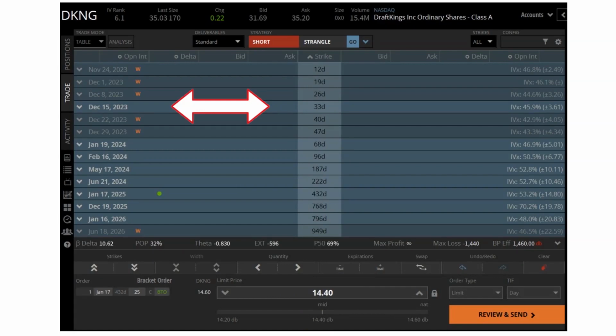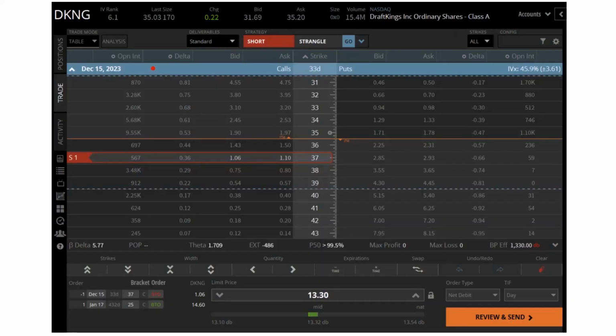The nice thing is that selling a call utilizes no additional buying power. It actually decreases it to $1,330. This is because the LEAPS will increase in value more than the call will decrease if the stock price increases. And we're protected to the downside as well, and our broker knows that.